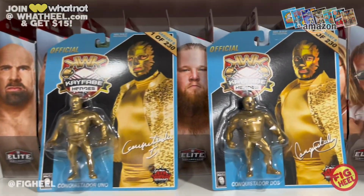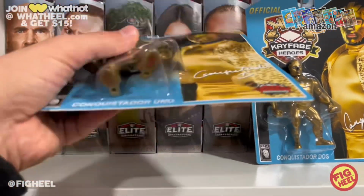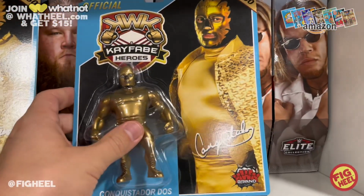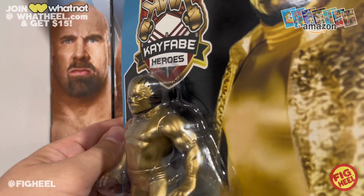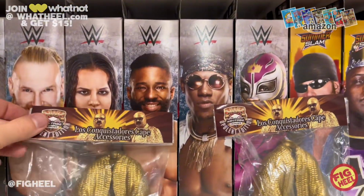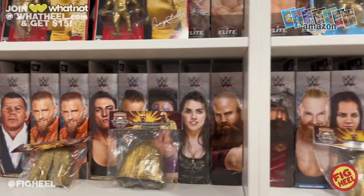And then of course we had to get variant B, which is limited a little bit more, 50 less of these. You'll notice 149 on Uno. And I believe this one's in the double digits. Yep, 81. So slight variation, just the mask is different, has a little bit of black accenting on the back, whereas the other ones are all gold. So pretty cool. Each set comes with these Conquistador cape accessories. So I'm happy with it.